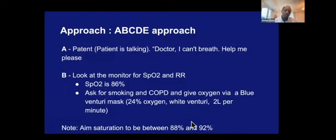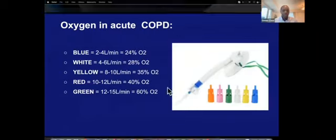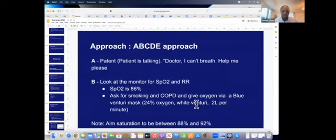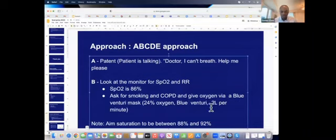So how are we going to give oxygen in here? Look here again. Or did I say white one? It needed to be blue on the previous page. Blue. I'll show you the colors in here in a second, guys. Hope you can see on the screen.